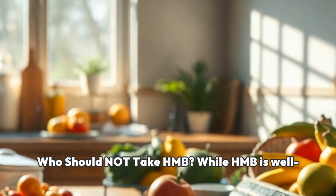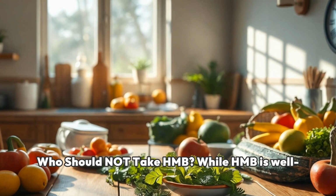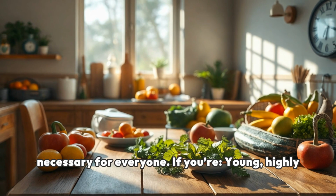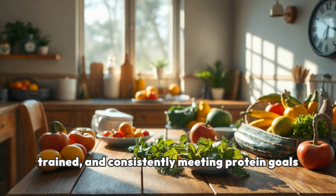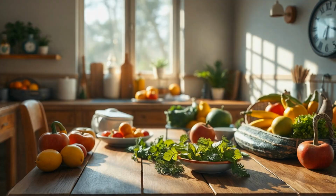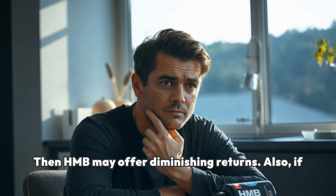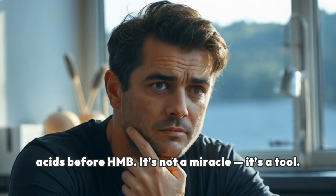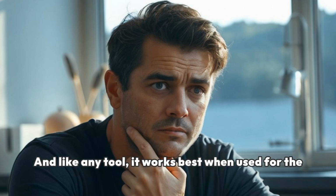Who should not take HMB? While HMB is well tolerated and safe for most people, it may not be necessary for everyone. If you're young, highly trained, and consistently meeting protein goals, not in a caloric deficit or intense recovery phase, already recovering well from training, then HMB may offer diminishing returns. Also, if you're on a tight budget, you'll likely get more impact from creatine, protein, or essential amino acids before HMB. It's not a miracle, it's a tool. And like any tool, it works best when used for the right job.